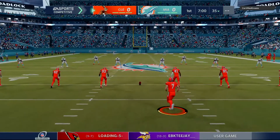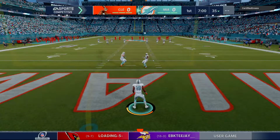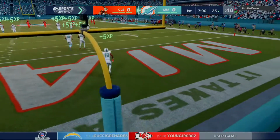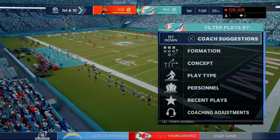The first of 4 berths in the conference championships is on the line here as divisional weekend in the NFL is underway. And this will not be returnable. It's out of the back of the end zone for a touchback.